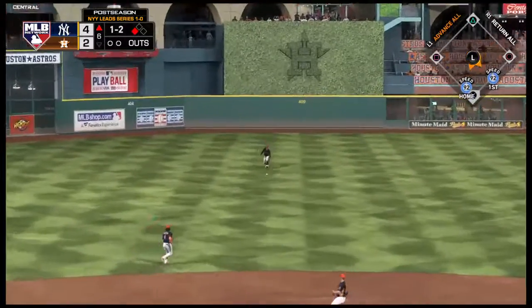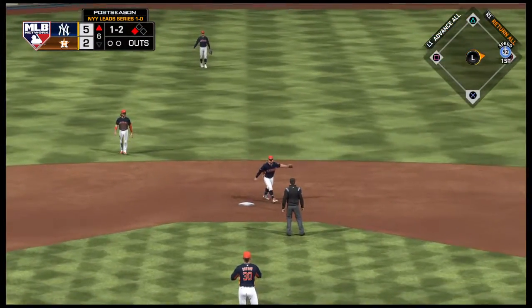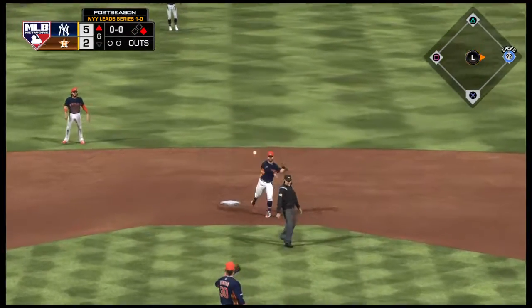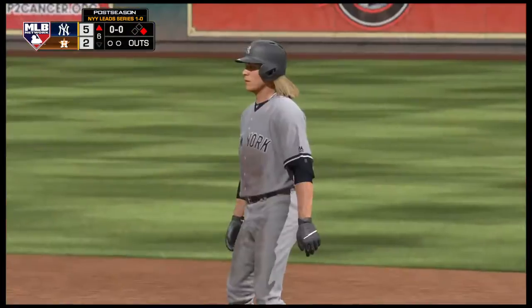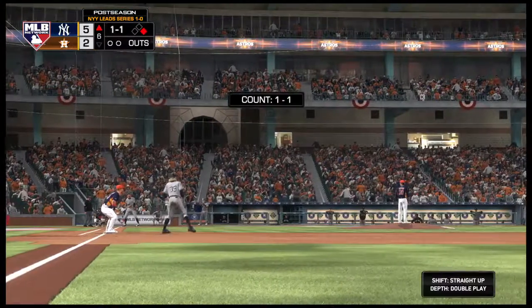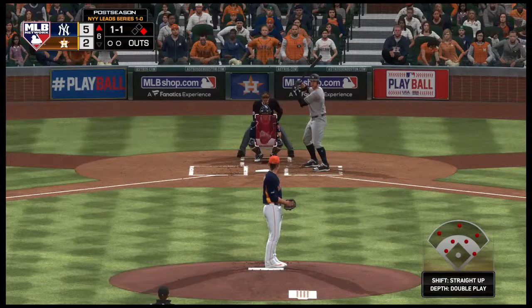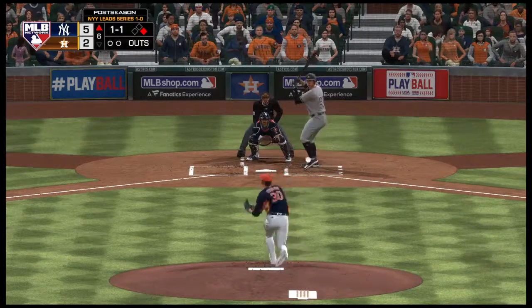Line drive, and that's a base hit into center field. And the run is in to score from third. It's 5-2. You never want to beat a pitcher that breaks a guy out of a slump, but this guy was too good. You knew it was a matter of time before he started barreling baseballs. That gives him a multi-hit game, and I'm sure he's feeling good about it.